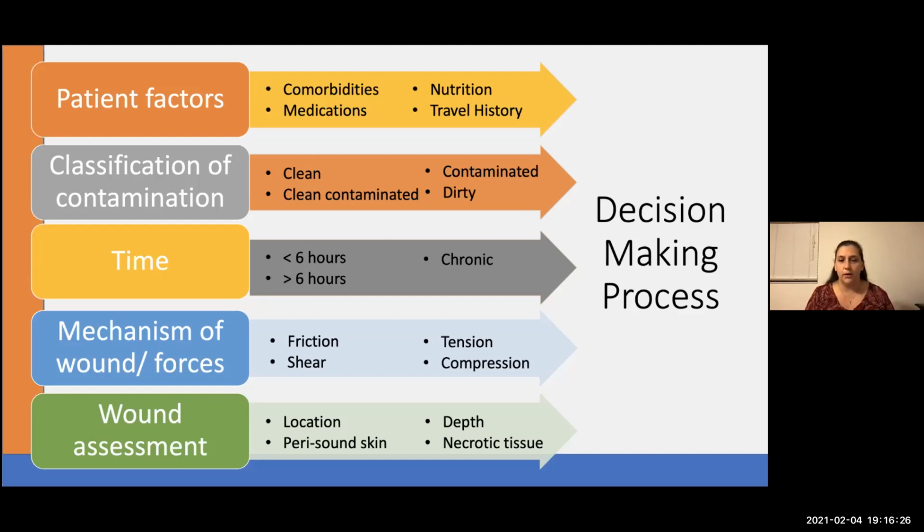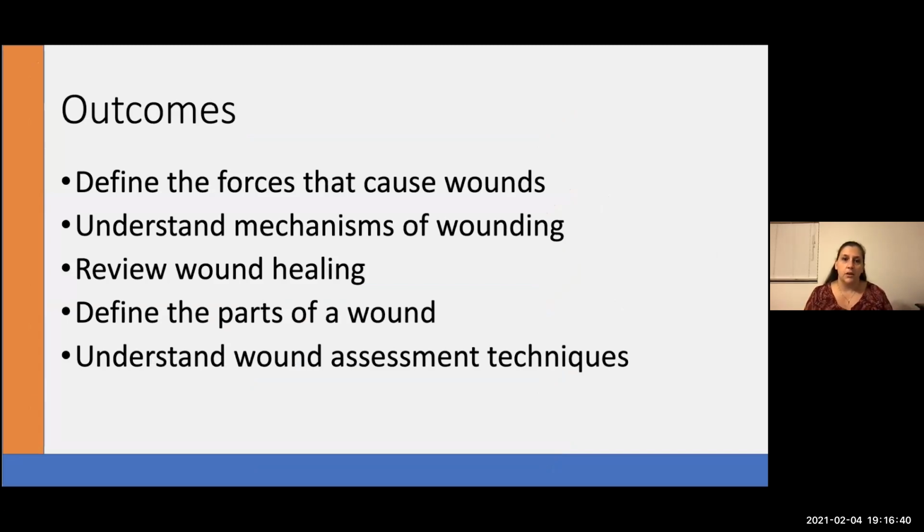And then we're going to talk about wound assessment. So obviously you can't close a wound unless it's ready to be closed. And so we'll talk about some indicators that we can use to help us determine when a good time to close is. So some outcomes, things that hopefully at the end of this you'll be thinking about: the forces that cause wounds, the mechanisms of the wounding, parts of the wound, wound assessment techniques. We won't go a whole lot into wound healing because it's really neat, but it's a little bit boring. We'll touch on it a little bit here and there.